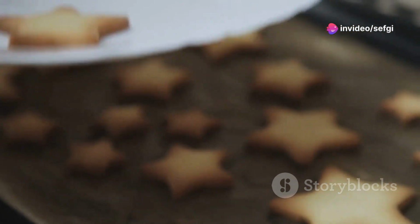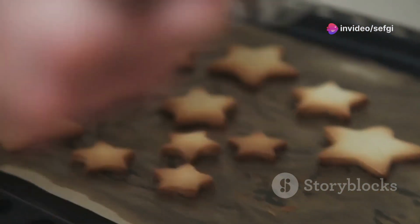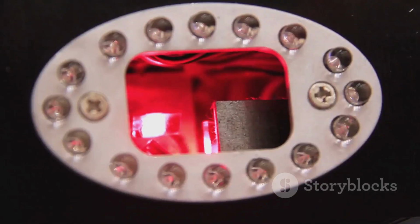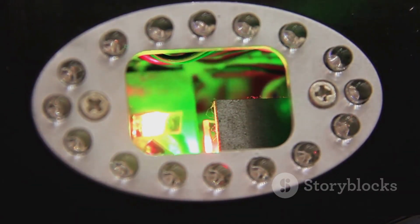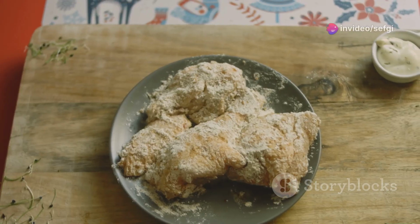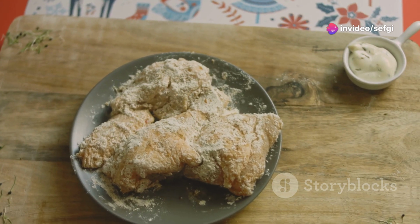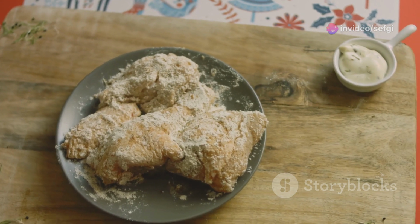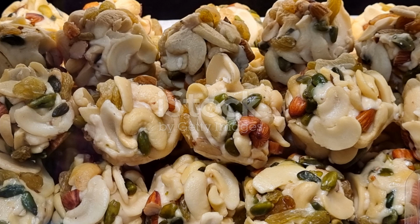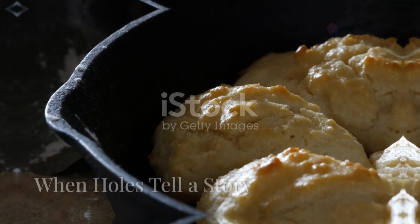The holes still serve to release steam and prevent excessive rising, but they are strategically placed to achieve the desired cookie texture. Even within specific types of biscuits, hole size and placement can vary significantly. Southern buttermilk biscuits, known for their fluffy interior and flaky layers, typically feature larger holes compared to their denser, crispier counterparts. It's all about finding the perfect balance of texture and flavor.